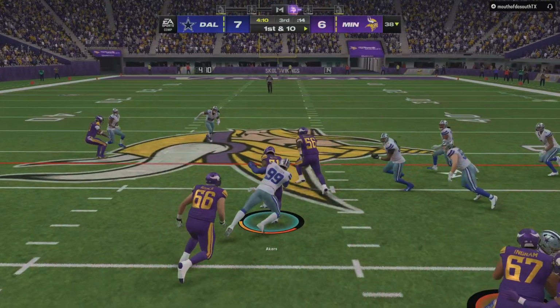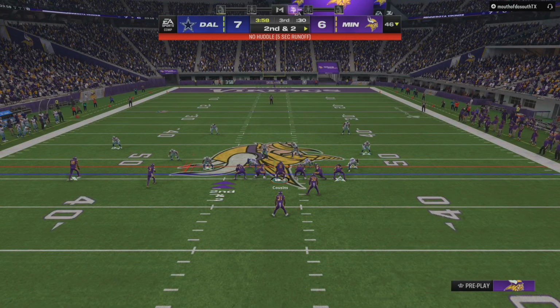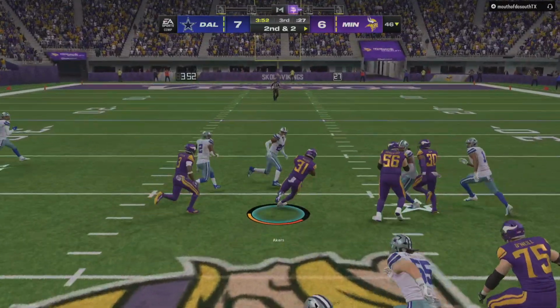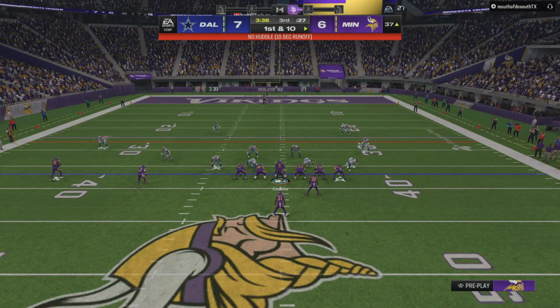A give up the middle to Akers. And they'll get him down after a pickup of 8. 2nd and 2. Looking to speed things up here, going with some tempo. Here's a run with Akers on 2nd down. And they nearly sprung him that time as he takes this all the way down to the 37.